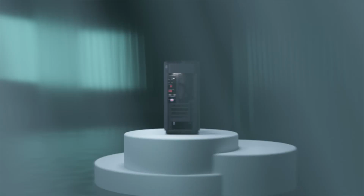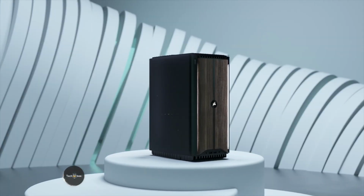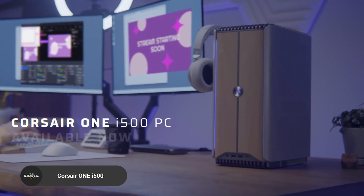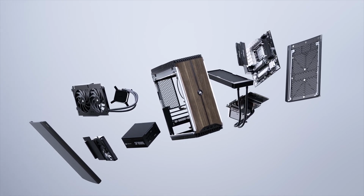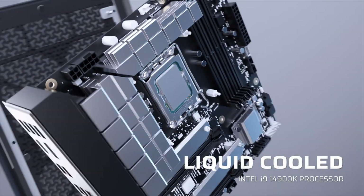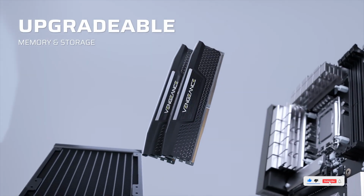Corsair ONE i500, compact powerhouse for 4K gaming. For those who want a compact gaming PC with extreme power, the Corsair ONE i500 is a beast. Equipped with an Intel Core i9-149KS, RTX 4090 GPU, and liquid cooling, it delivers next-level performance in a small form factor.